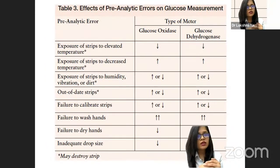Again, looking at the summary of pre-analytical errors in glucose measurement that can affect the glucometer reading. Exposure of strips to elevated temperatures can cause a low reading, and exposure to decreased temperature can cause a high reading. Exposure to humidity, vibration, or dirt can change the values either way, up or down. Out of date strips are not accurate. Failure to calibrate strips will lead to low values. Failure to wash and dry hands will lead to low values. Inadequate drop size can also affect your glucose readings. So that's all about glucometers.